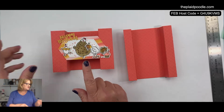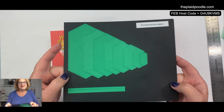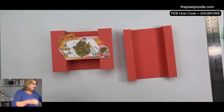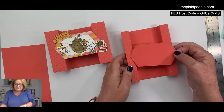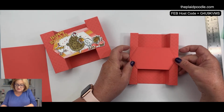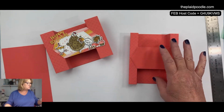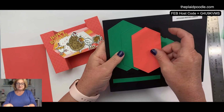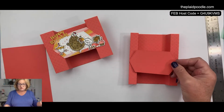And I'm going to just use the same stitched nested labels. These are the dies that I'm using for my bridge. And I'm going to see if this would fit, because I've already cut this one out and I think it's going to work. Yep, it's going to work. So I've cut one out using, I believe it's the third largest. No, it's the second largest of Calypso Coral.